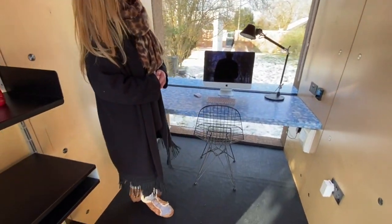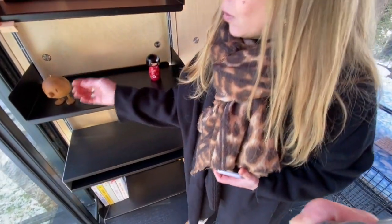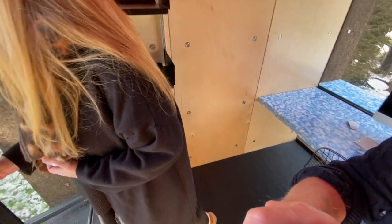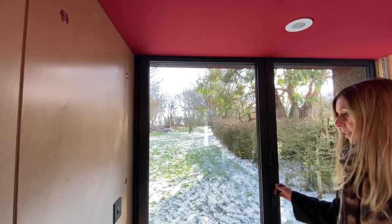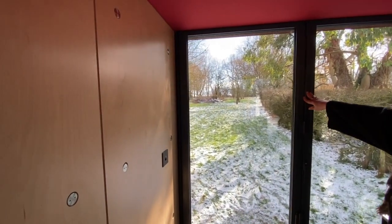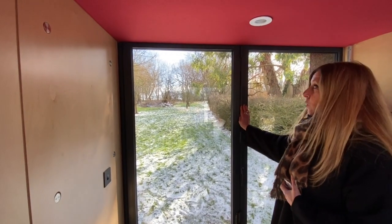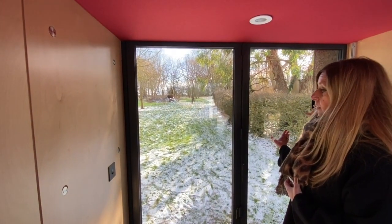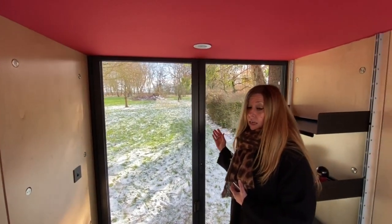Other things I can draw your attention to. The glass that is used in the Sunflex UK bifold door system, which I'm going to shut to show you now. See how nice that is. Can you imagine in the summer how amazing that's going to be when it's lovely and warm outside, sitting there with the doors open? It's going to be fantastic. These are an aluminium frame bifold door, super sustainable because it's recycled.